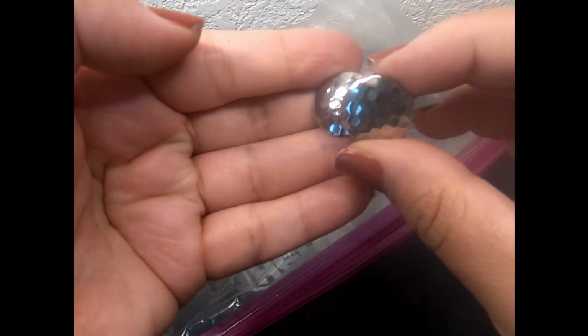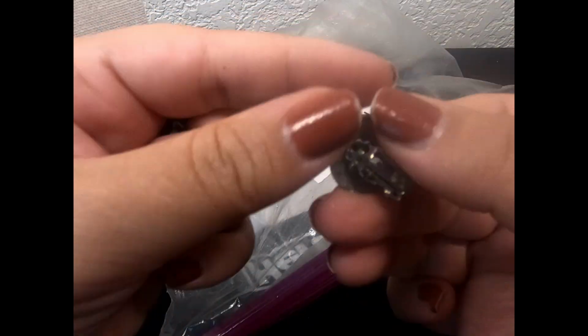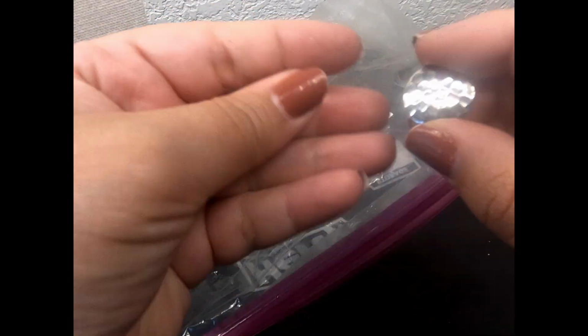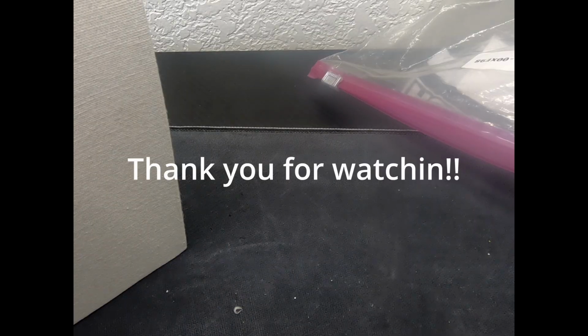And then we have these hammered silver tone earrings. And they're not signed. So that's it. We're finished. Now I have to start the cleaning process of all this fun stuff, and then I can start seeing about putting it into my shows.